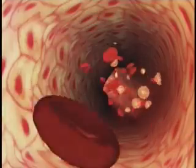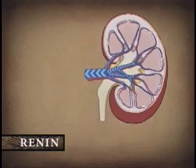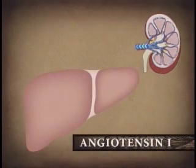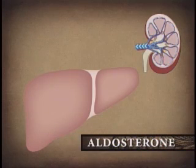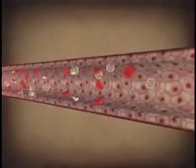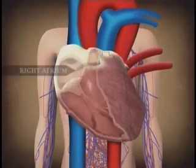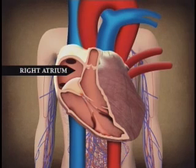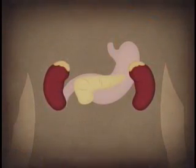When blood pressure decreases, the filtering units in the kidney release renin. Renin converts a protein made by the liver called angiotensin I into angiotensin II, which stimulates the release of aldosterone from the adrenal cortex. Aldosterone causes the kidney to preserve fluids, thereby raising blood pressure. When blood pressure increases, the right atrium of the heart releases hormones called atrial natriuretic factors. These factors stimulate the kidneys to produce more urine, which reduces fluid volume in the blood, which reduces blood pressure.